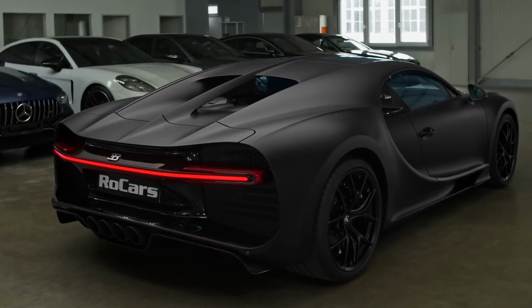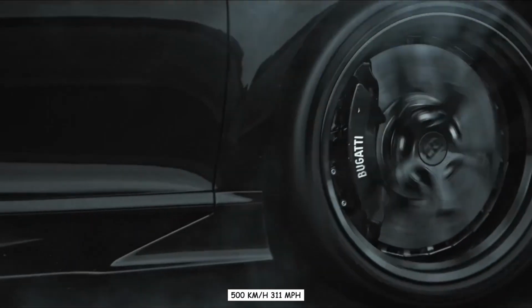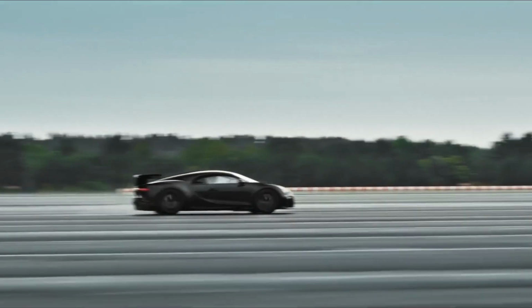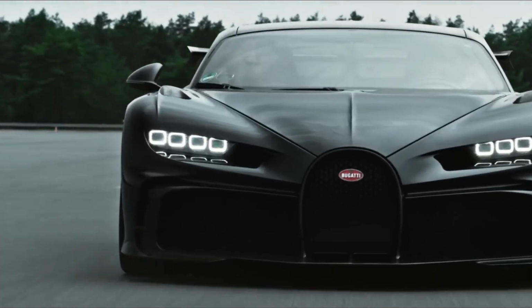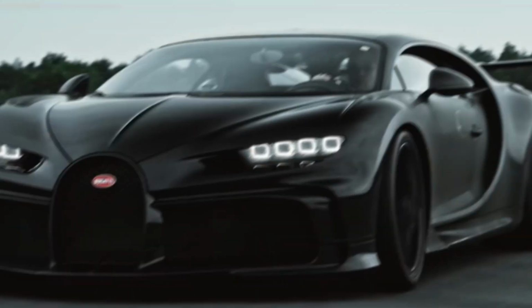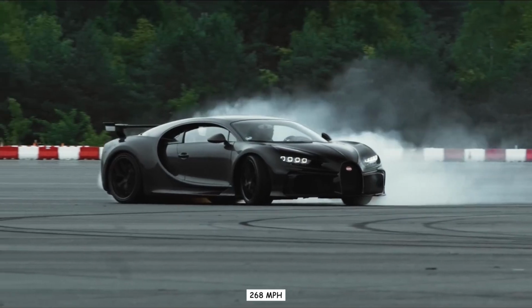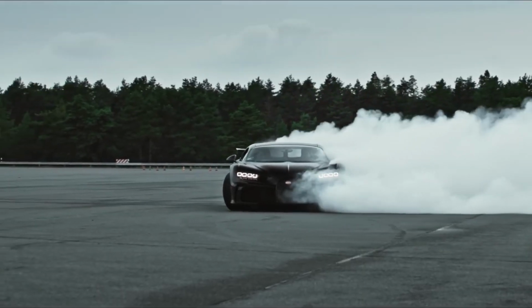technology can keep up. So how fast can the Chiron travel? The speedometer can reach 500 kilometers per hour or 311 miles per hour, but no one has tried to verify this or dares to do so. We're simply going to fudge it a little bit and say that the Chiron is actually faster, since the somewhat less powerful Veyron SS reached over 268 miles per hour with the speed limits removed.